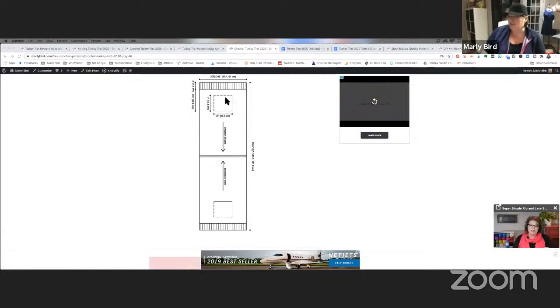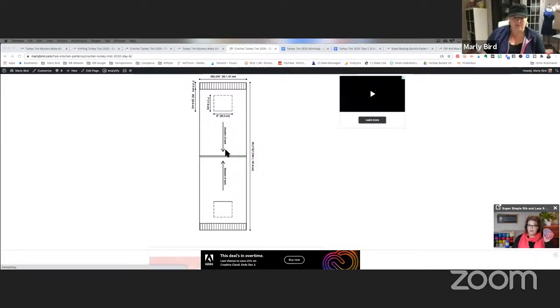So this is essentially how the piece is going to fit together. You have completed both of these sides. If you remember in yesterday's video, I mentioned that you need to make sure that each panel measures from the middle of the back of your neck down to your fingertips. And essentially that's so when it's around your shoulders, your hands can fit nicely into the pockets.